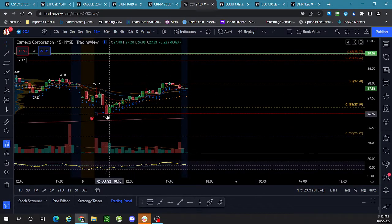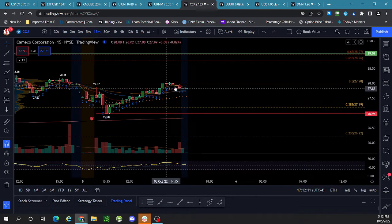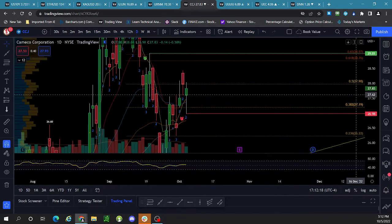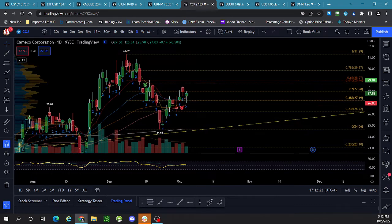You could enter down here, which I kind of did. I didn't catch that 26.98, but I think I caught this wick somewhere in here, and then I just rode it up. Trimmed a little bit along the way, but rode it up. So it's looking good at the moment, but I don't particularly like the price action in the name on an intraday level at the moment.